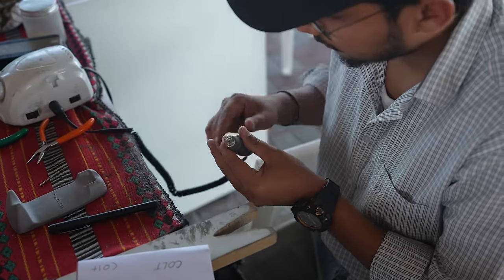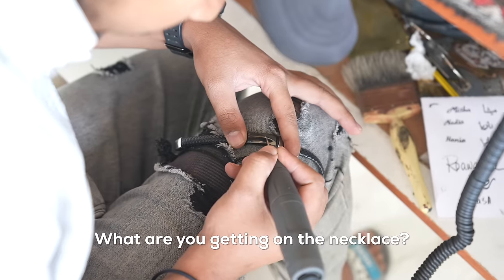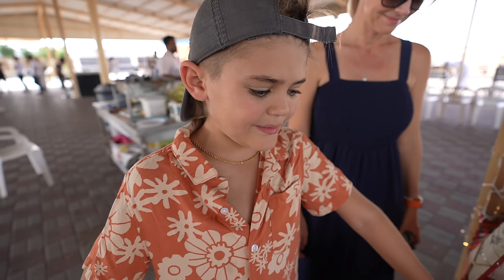And I love that this is the kind of thing that they want to get and they can keep with them for a very long time. And they'll always remember this trip. What are you getting on the necklace? I'm getting my name in Arabic engraved on a bracelet.